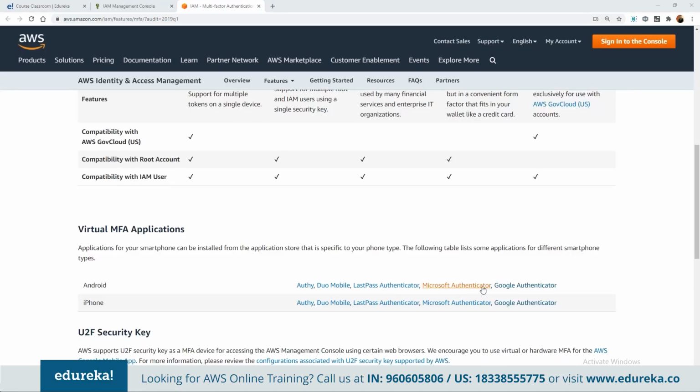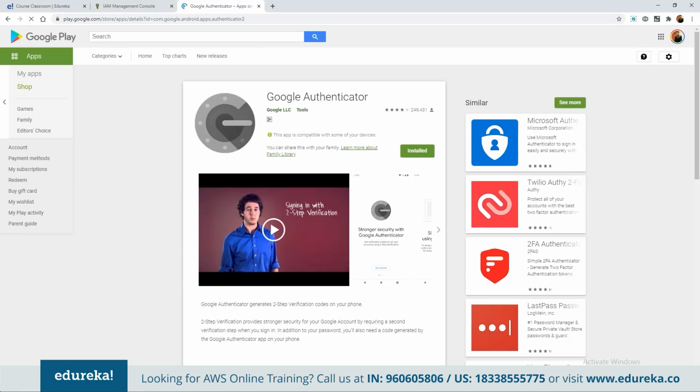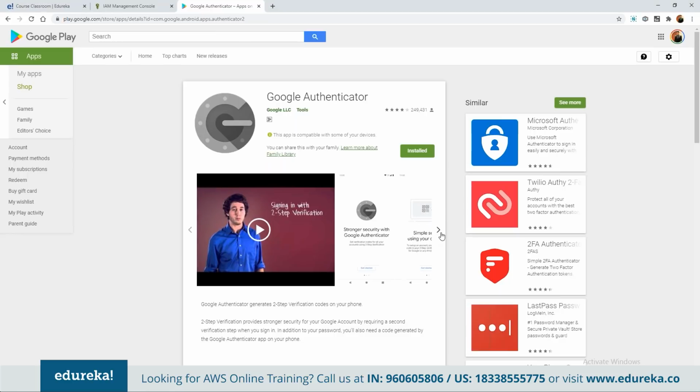The most popular application used for MFA is Google Authenticator. So here we have to open this application. It is available for both the iOS and Android platforms, so we can go ahead and download it. Once we download the application, guys, this is the screen that we are going to look at in our mobile device.